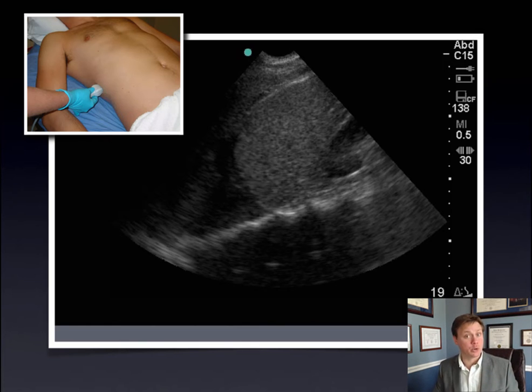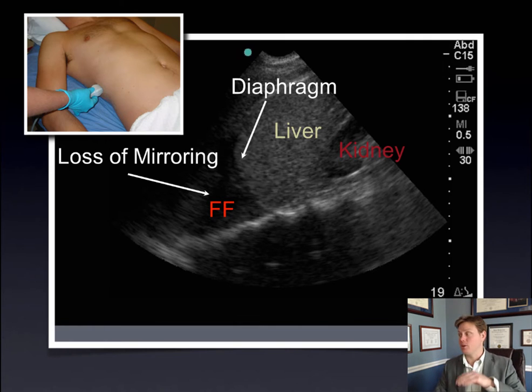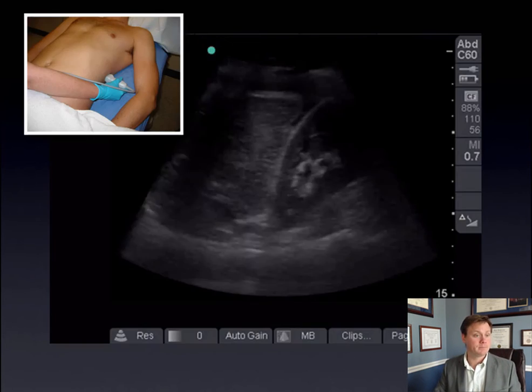Well, remember what I mentioned earlier about the spine line? We see it go along, and rather than terminating at the diaphragm or the dome of the liver there, it continues on into the thorax. And it does that because free fluid in the pleural space is allowing our sound waves to travel through it and see what's behind. Free fluid right there, and continuation of the spine line.